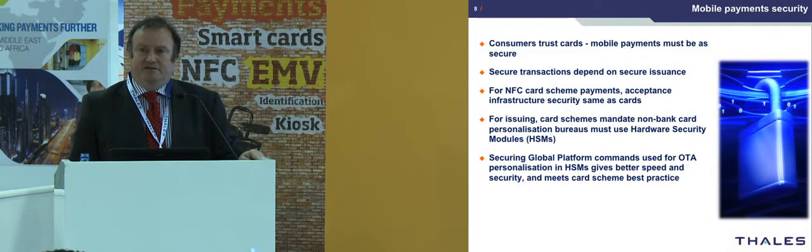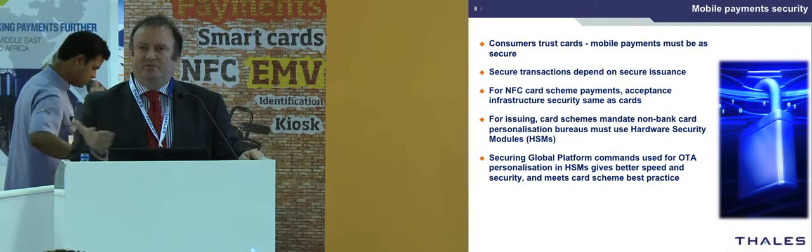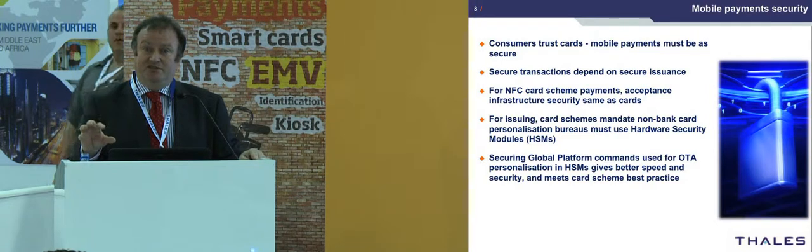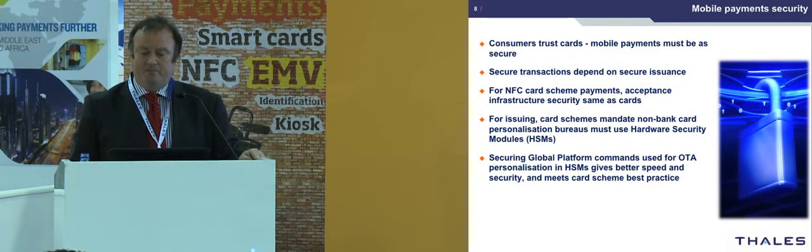The good thing about mobile payments is that some of you will be involved in countries where there are contactless payment cards today, where you can tap or wave a card within a few centimeters of a payment terminal. That same technology, that same terminal works without modification with mobile phones. You can tap your phone in the same way, so it's building on that.